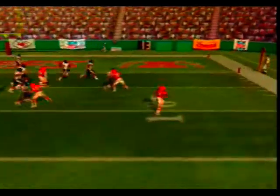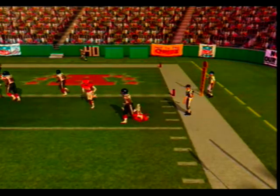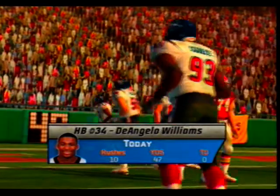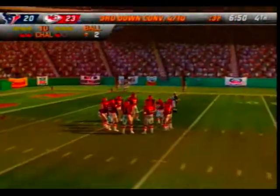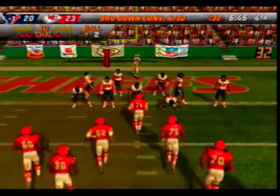Going to the right. Boley comes up to make the play at the two. Trying to run it in on second and goal. No dice. They need 2 yards to get it in the end zone.